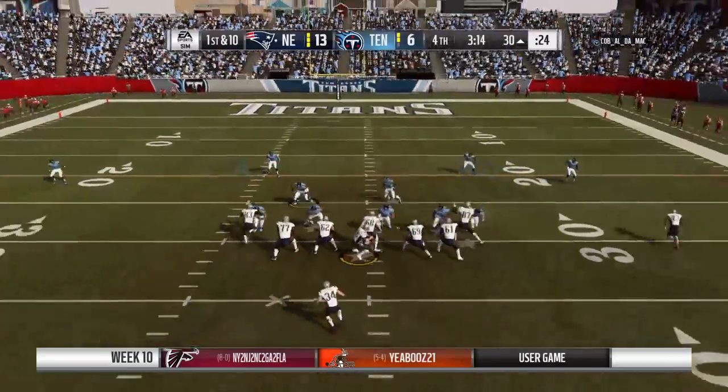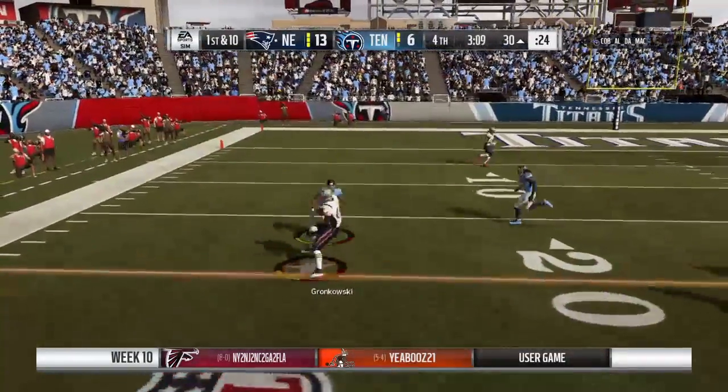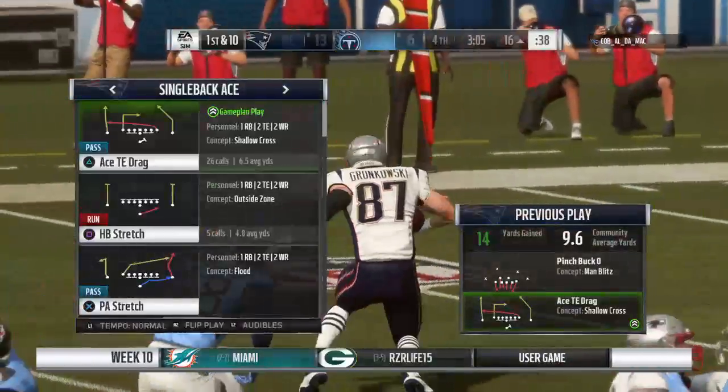So after the INT, it's Brady. Quickly to Gronkowski. That's caught. And he's brought down. 14 yards is the pickup there and a New England first down.